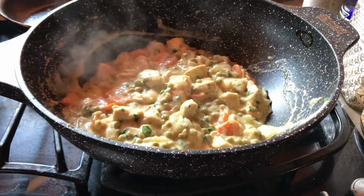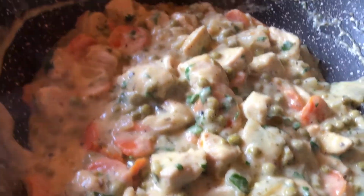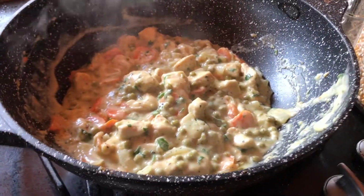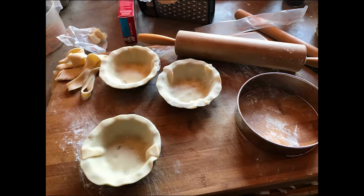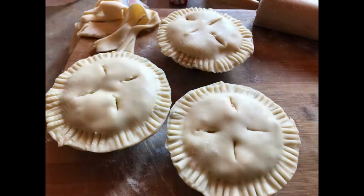What's on the menu today? That would be a homemade chicken pot pie. So there's the internals. Just finished making that. Now I gotta form it into pies and chuck it in the oven. Bake it for a while. That's gonna be really good. Step 1, make pie bowls. Step 2, fill them with the internals. And step 3, give them hats.